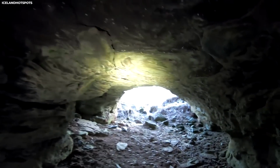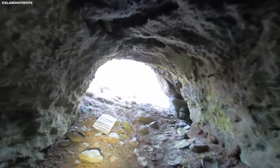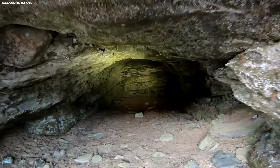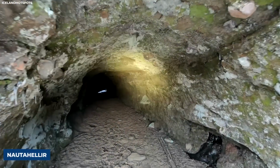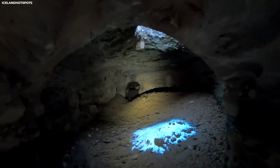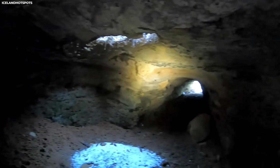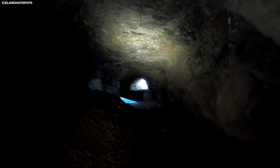The excavation, which first began in 2018, revealed a much larger cave system than initially anticipated, connected to a broader network of underground structures. Local experts and historians believe these caves could be medieval barns used for livestock and horses. The size and complexity of the cave system suggest it was an integral part of the community in the medieval Icelandic Commonwealth.